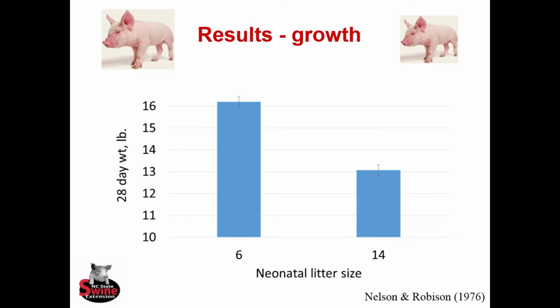And at weaning, this is 28 days of weaning here in the 1970s. In the litters where there were only 6 pigs, those replacement gilts were 16 pounds at 28 days. And in the litters where there were 14 pigs nursed, they're 13 pounds at 28 days. So about a 3-pound difference in that management strategy, that strategic cross-fostering.